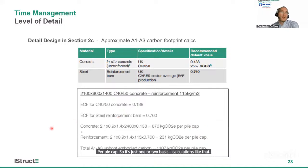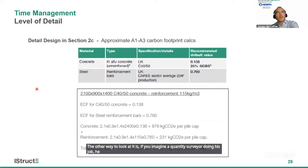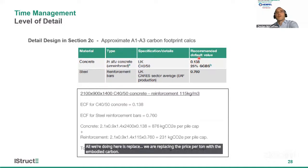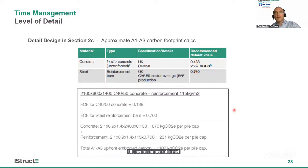The other way to look at it is if you imagine a quantity surveyor doing his job, he'll work out the volume or the weight of the concrete or steel, and he'll multiply it by the price per ton. All we're doing here is replacing the price per ton with the embodied carbon per ton or per cubic meter.